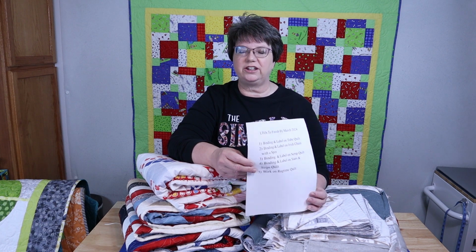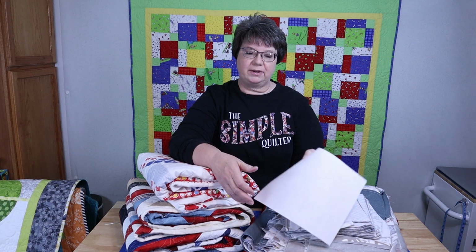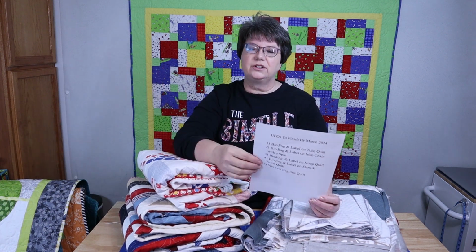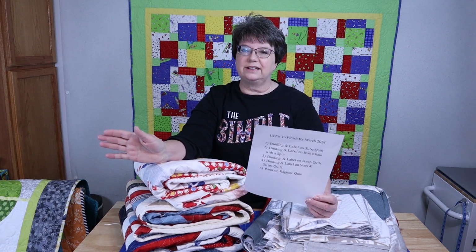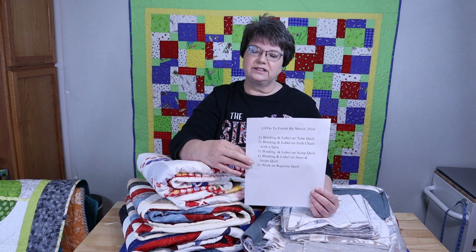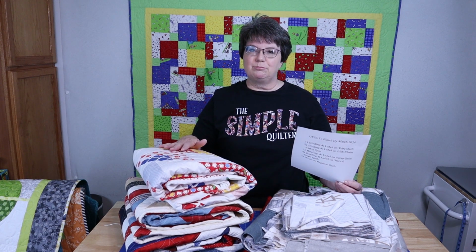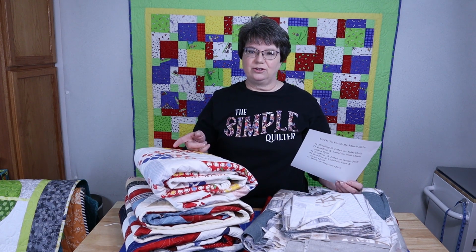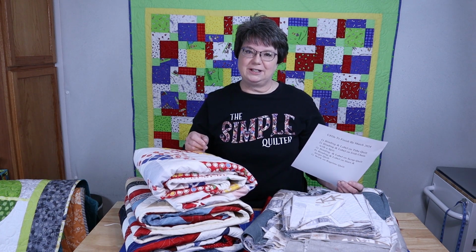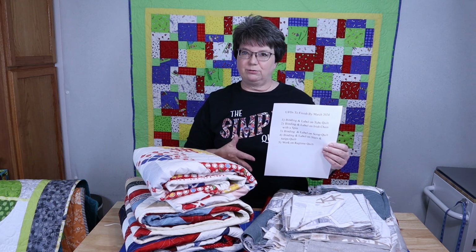Now, one strategy I use to work on my UFOs and stay working on my UFOs is I create a list and I hang it on my cabinet so that I can see it. It's a constant reminder of the things that I really would like to get finished. Now, this is my stack for March. That will be when I do the next UFO update, and where I'm hoping you will do an update on your UFOs also. But on this, these are the things I want to work on.